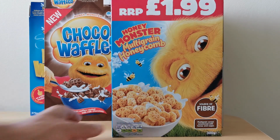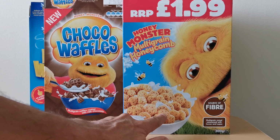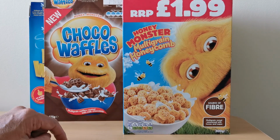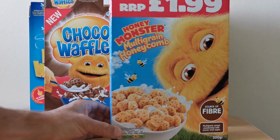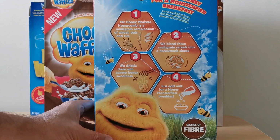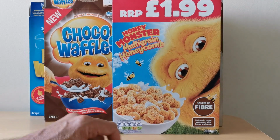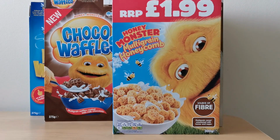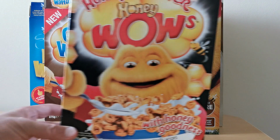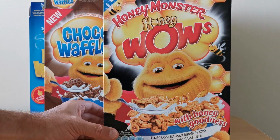Mention another one here as well. You've got Honey Monster multi-grain Honeycomb. So these are slightly different molds. These are wheels as opposed to the waffles. So this came out about 2015. And again, this is really just a general bit of blurb about how they actually make and coat these Honey Monster combs. Now I showed that one because obviously it was fairly similar to the waffles, but then you ended up with these which were totally different.